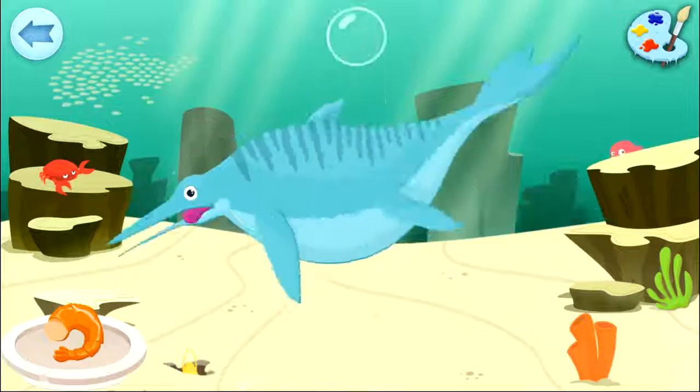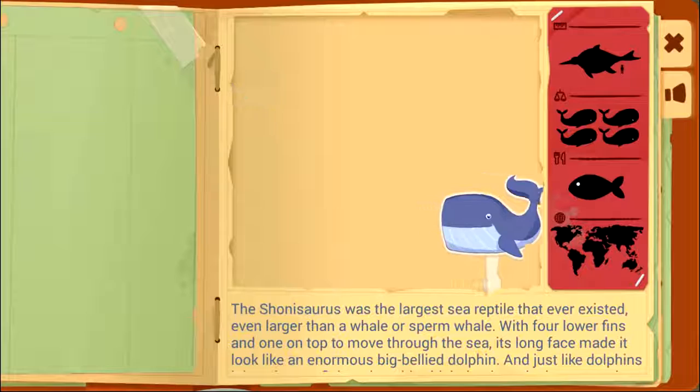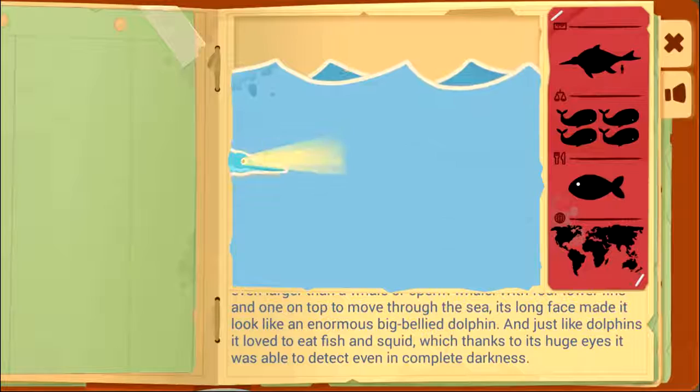The Chernicerus was the largest sea reptile that ever existed, even larger than a whale or sperm whale. With four lower fins and one on top to move through the sea, its long face made it look like an enormous big-bellied dolphin. And just like dolphins, it loved to eat fish and squid, which, thanks to its huge eyes, it was even able to detect in complete darkness.